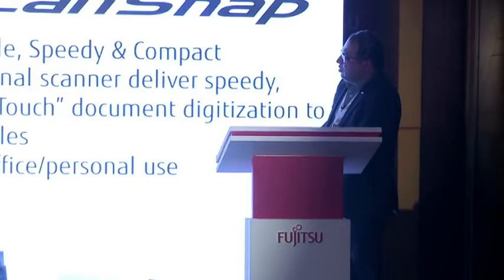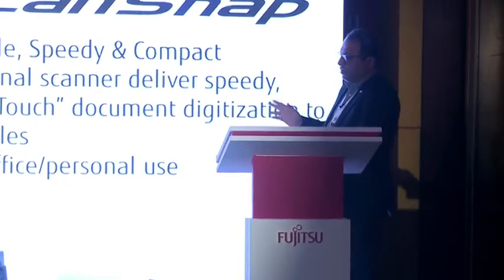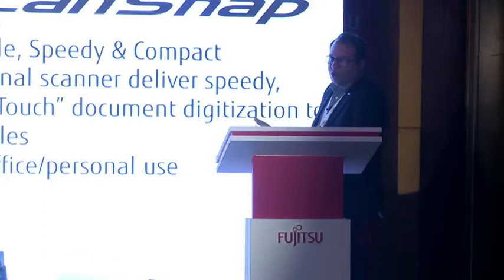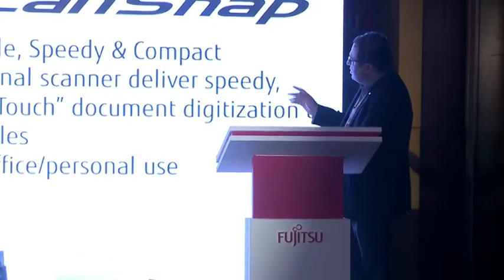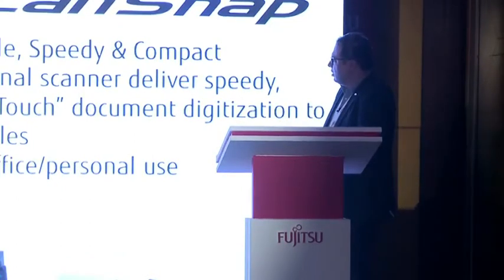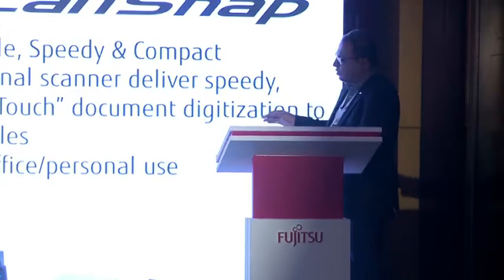We offer the following product series globally. The FI series is the enterprise series, which offers the high performance models, which can be used for centralized as well as decentralized scanning across various verticals. They are being used across verticals today. The ScanSnap is more of a personal or SOHO requirement, which is easy to use. That's the USP, ease of use. With the press of one button, you can easily convert your physical document into any digital format. They're ideal for personal use or for office.